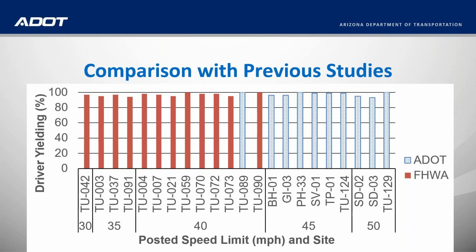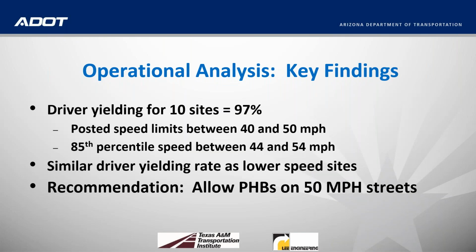And so based on these results, we had the same driver yielding rates, and we basically made a recommendation that the pedestrian hybrid beacons should at least be allowed on 50-mile-an-hour streets. The 85th percentile speeds for the locations were between 44 and 54. So we saw no need to have any restrictions on at least streets up to 50 miles an hour, or actually 54 miles an hour when you look at the 85th percentile speeds. But further research can look at higher speed locations if those can be installed and looked at later on.